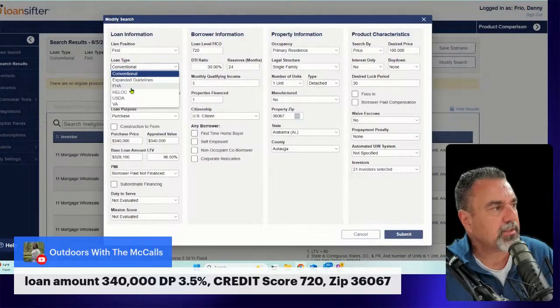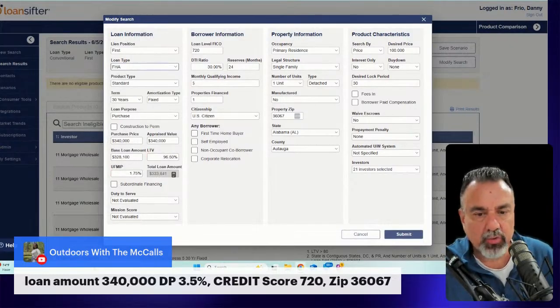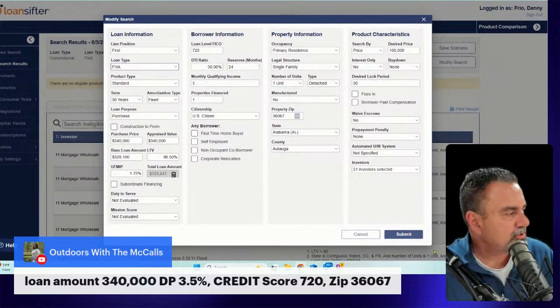Let's see if conventional pricing will come up. This is Outdoors with McCall. I might have to do a deep search on this for you.